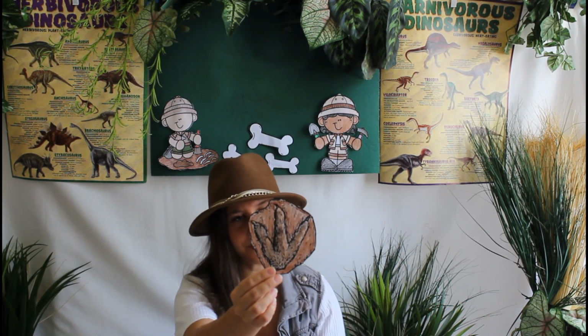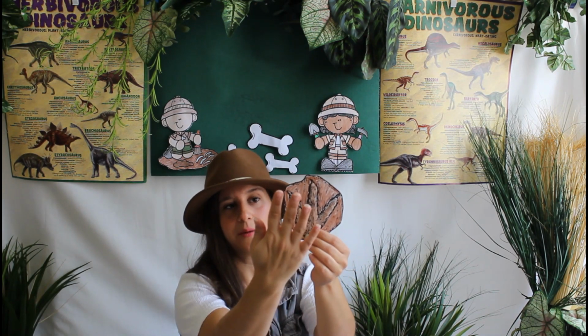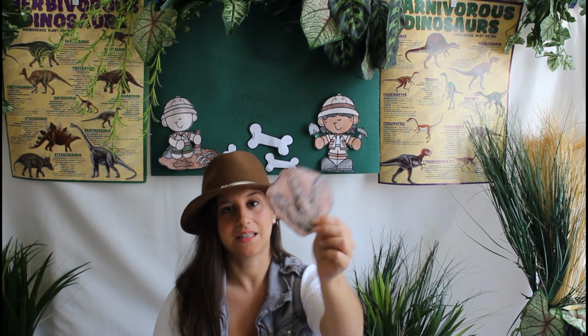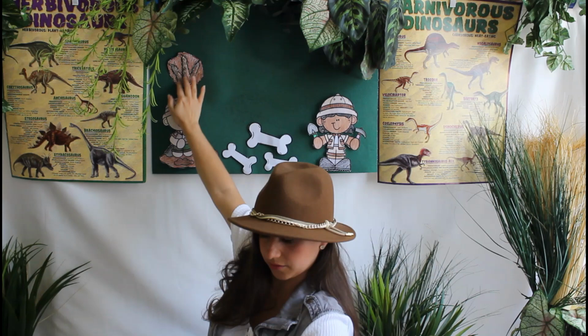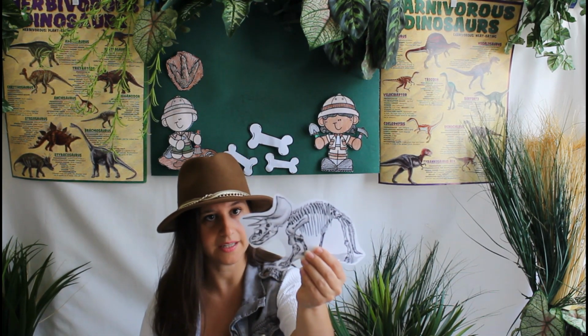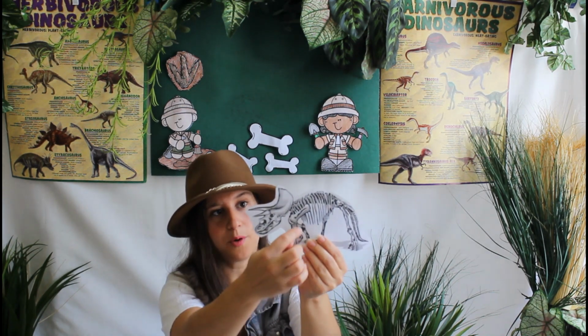So if we have a footprint, is that a bone fossil? No, that's like if a dinosaur stepped in and smushed into the mud. That's a footprint fossil, so we're going to put it over here with the print fossils. How about if we have all these bones put together to make a Triceratops? Yeah, those are the real bone fossils.